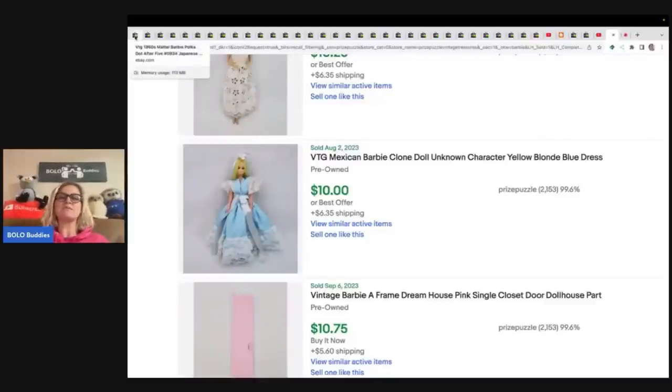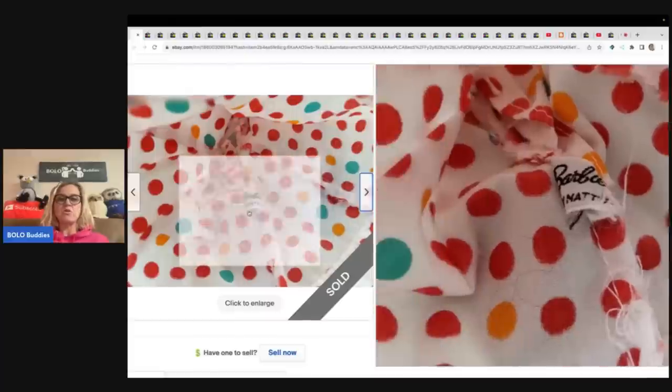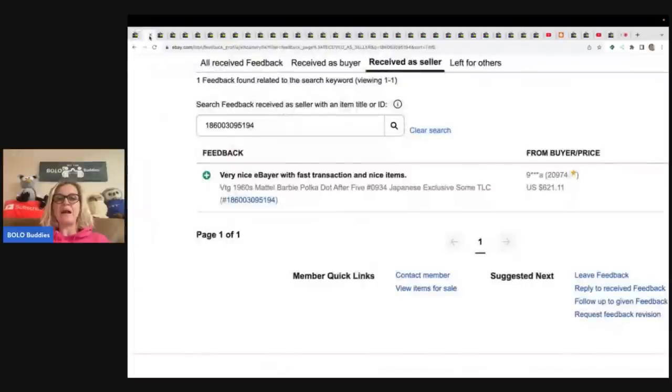All right, let's get into some crazy big money Barbies. This is a Mattel Barbie number 0934, Japanese exclusive, $621.11. You can see right here, it has the black tag label. If you see this label, try to identify it, guys. 17 bids on this and feedback was left. So that means it was a good sale. Delivered, buyer was happy, feedback left.